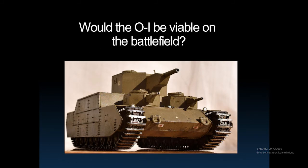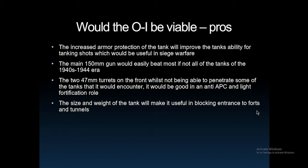Now, the main question: would the OI be fireable on the battlefield? First, let's go into the pros of the tank. The increased armor protection would improve its ability to tank shots against enemy guns, tanks, as well as anti-tank weaponry fielded by the infantry, which would be useful in siege warfare and breakthrough warfare.